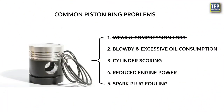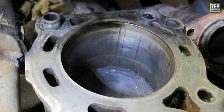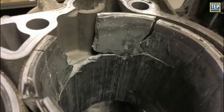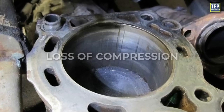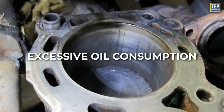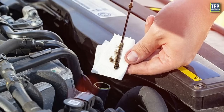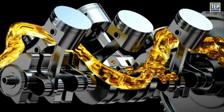Cylinder scoring. Inspect the cylinder walls for signs of scoring or damage. Scoring may manifest as deep scratches or grooves in the cylinder walls. Cylinder scoring is the result of piston ring or cylinder wall damage. It can lead to increased friction, loss of compression, and excessive oil consumption. Cylinder scoring may occur due to foreign particles in the engine oil, overheating, or insufficient lubrication.